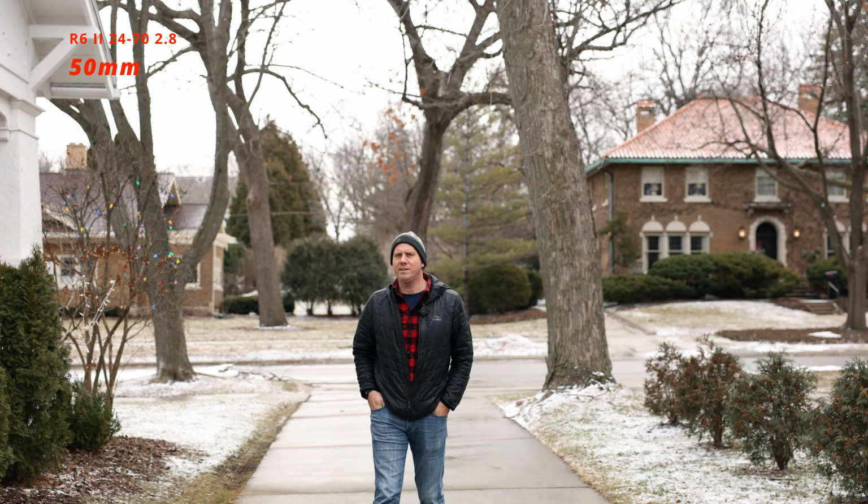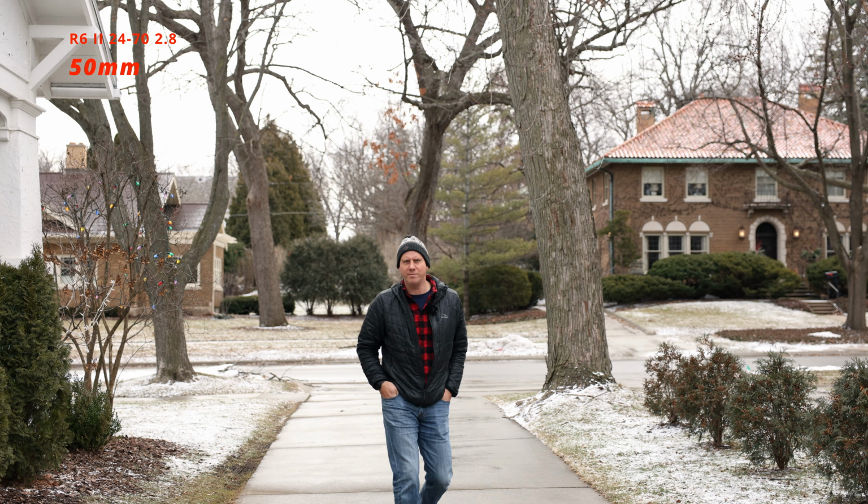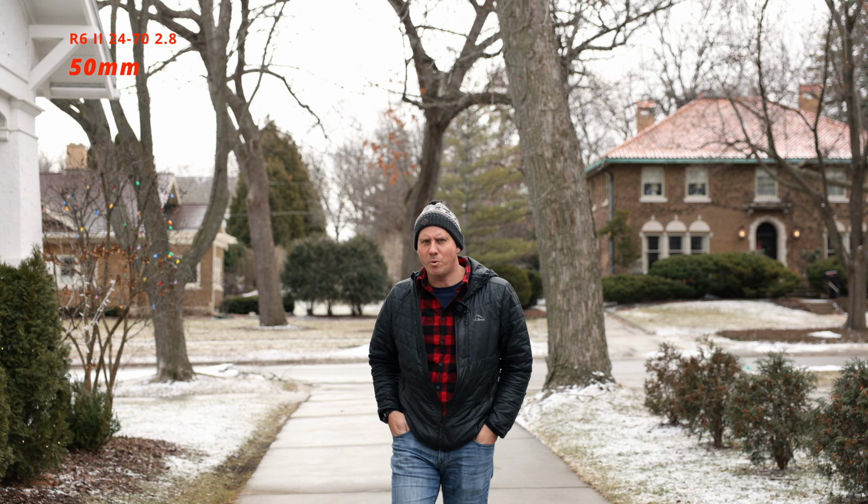So anyways, we have got nice bokeh with the 50 millimeter. And I always like the look of the 50. The 70 is good on this as well. But 35 to 70 on the 2.8 does look good.